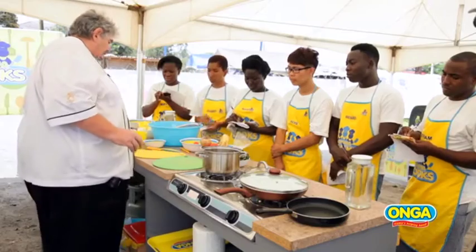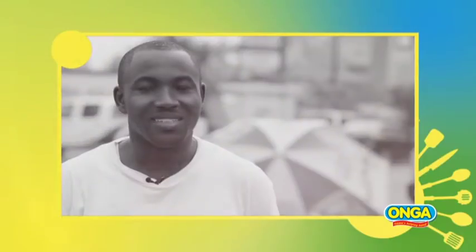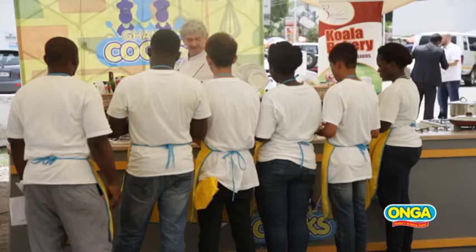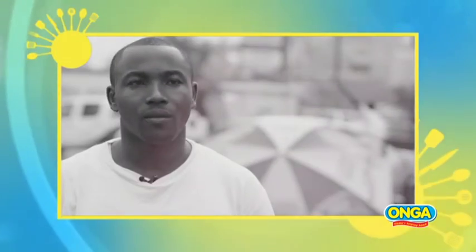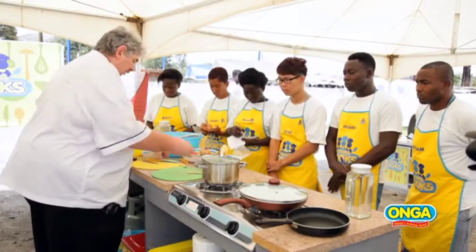Now I'm going to start with my contumri. So I'm gonna wash my contumri. Chef Gary is really a chef. He's a world professional chef. And seeing him cook today was really fantastic. I'll do it for about a minute. Now I need to do my tomatoes.